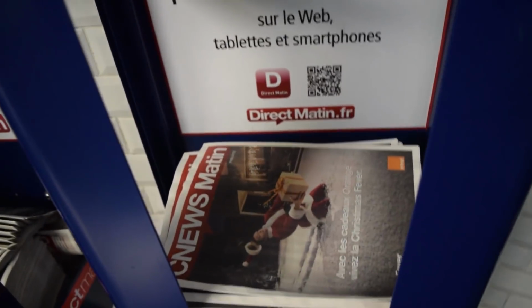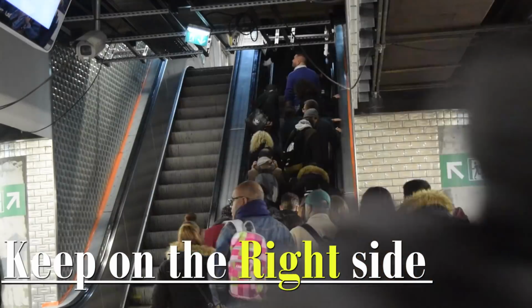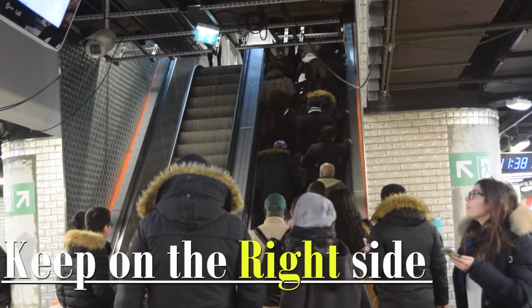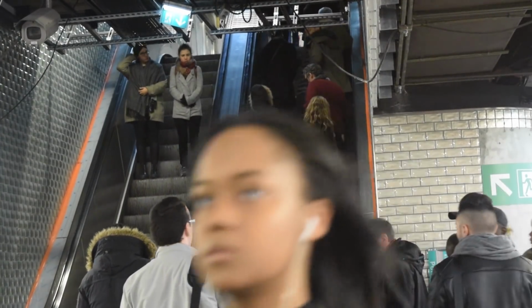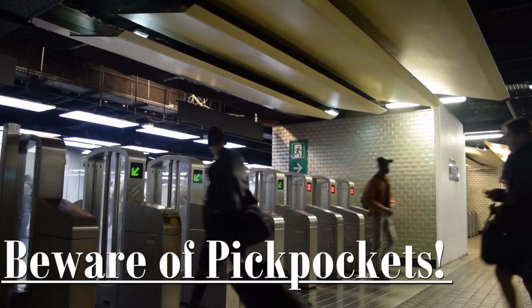When riding on the escalators, it's important that you stay on the right side if you're not walking up them and you're just gonna stand. The left side is for anyone who's in a hurry and needs to move faster. Therefore, if you're not in a hurry, it's better to stand on the right and allow the left for people who are trying to get things done.